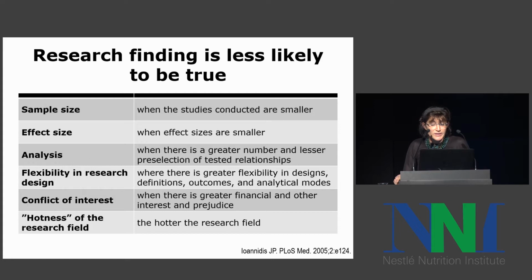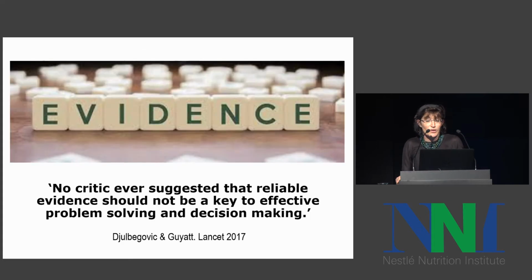Conflict of interest: when there is greater financial and other interest, it's less likely that the research findings will be true. And finally, hotness of the research field. I'm very much interested in probiotics and microbiota. If you look at the literature, only last year there were more than 6,000 publications, because this field is really of interest to many of us. So this is a summary of when research findings are less likely to be true.